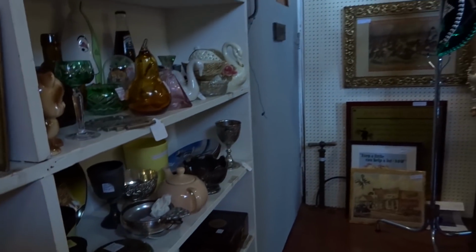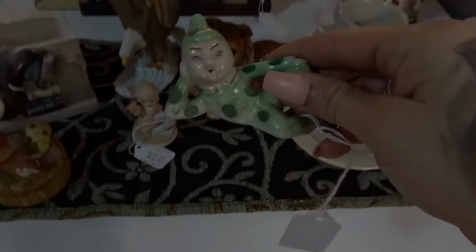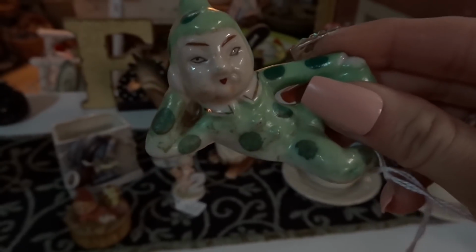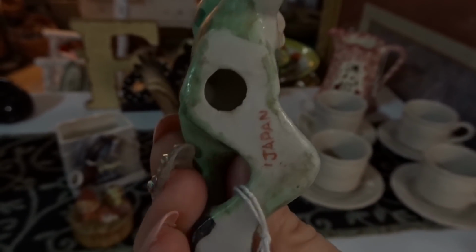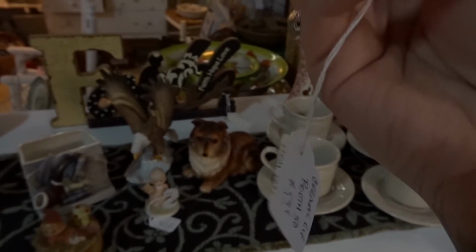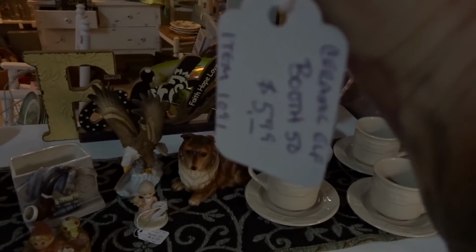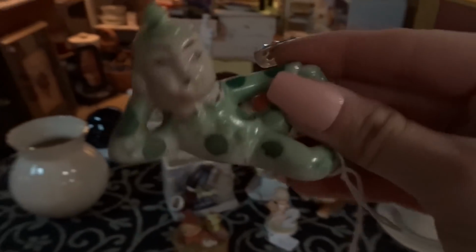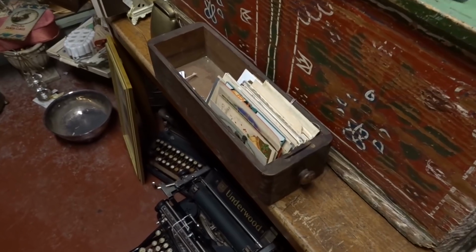Alright, now I gotta leave this corner because I'm sad. This is a random little fellow. He's a cute little pixie elf. Now, people, I feel like, either love these or hate these, but he is marked Japan. He's an older one, and these usually do fairly well on eBay. They're collectible, especially for people that like pixies and elves. He's only $6, so I'm going to get him and throw him up in my shop.